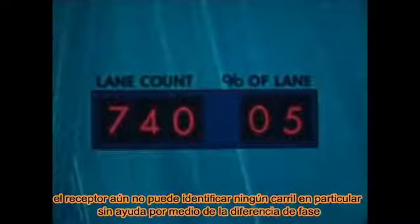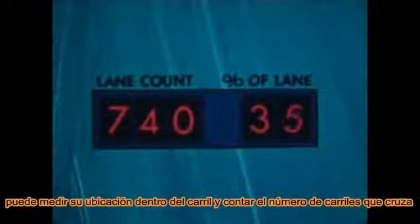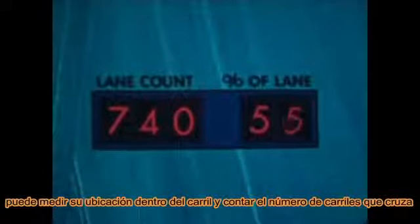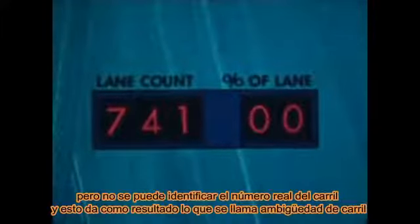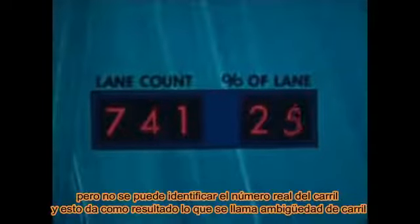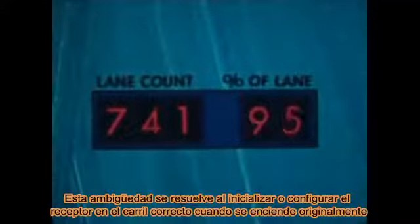Now, although the areas between stations are divided into lanes, which are numbered, the receiver still can't identify any particular lane without some help. By means of phase difference, it can measure its location within a lane and count the number of lanes that it crosses, but it cannot identify the actual number of the lane, and this results in what is called lane ambiguity. This ambiguity is resolved by initializing or setting the receiver to the correct lane when it is originally turned on.